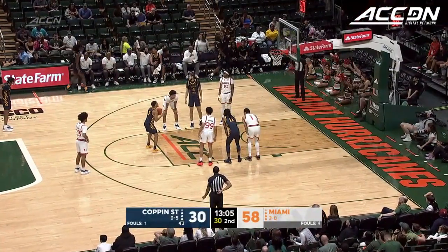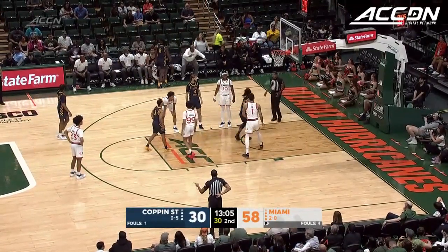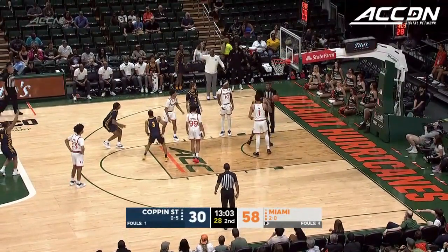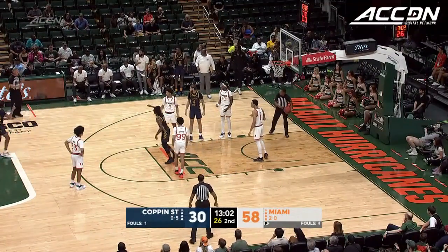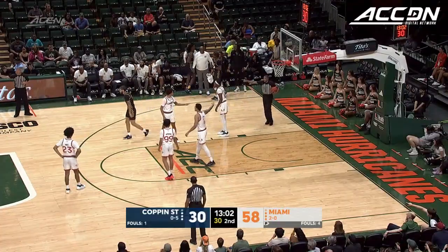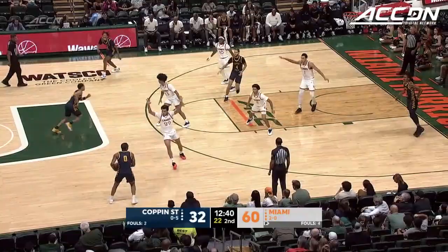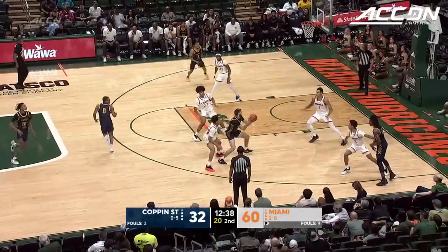And now Coppin State having a bit of a problem trying to figure out who's supposed to be in and who's out. Oh, boy. And that was the other end of an and one opportunity. Right. He's 4 of 6 from the free throw line this afternoon. Coppin State 6 of 10.